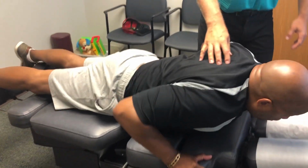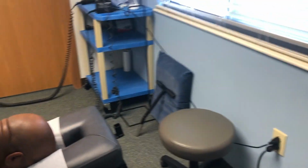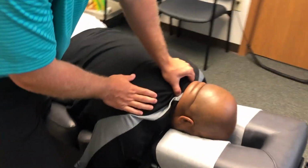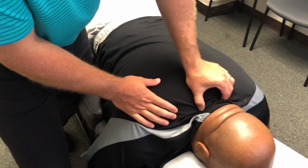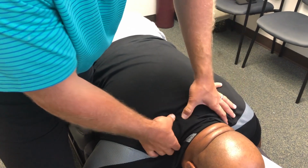Go face up for me, Howard. No, he's been a patient for a while, so I know he doesn't adjust well face down. Or actually, stay face down. We need one more thing here. Sorry, don't have him go back and forth. So we're gonna try to adjust his CT junction here. So here's his cervical spine, here's his thoracic spine. There's a junction in the middle called your CT junction. And quite often that can be problematic.